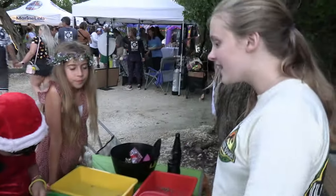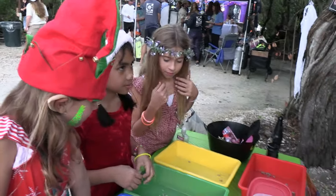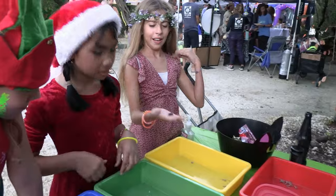What was the coolest thing you found tonight? The coolest thing tonight is probably a whole mouse skull. I found a whole mouse skull too. Really? That's awesome. I think I know what it is. What do you think it ate? A cockroach. Probably not a cockroach. Look at it.